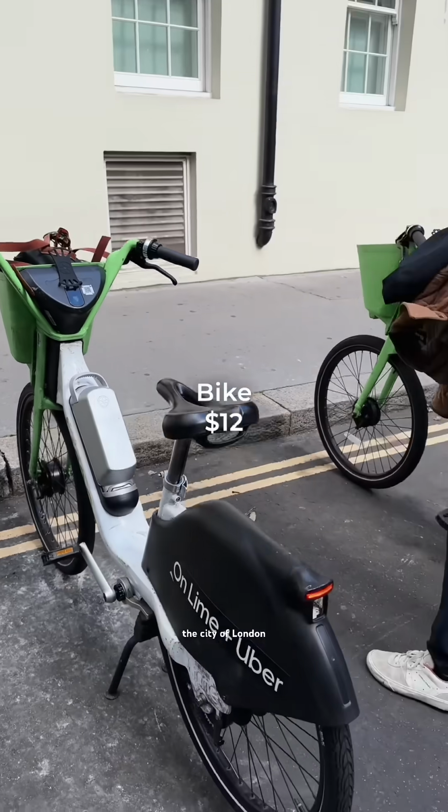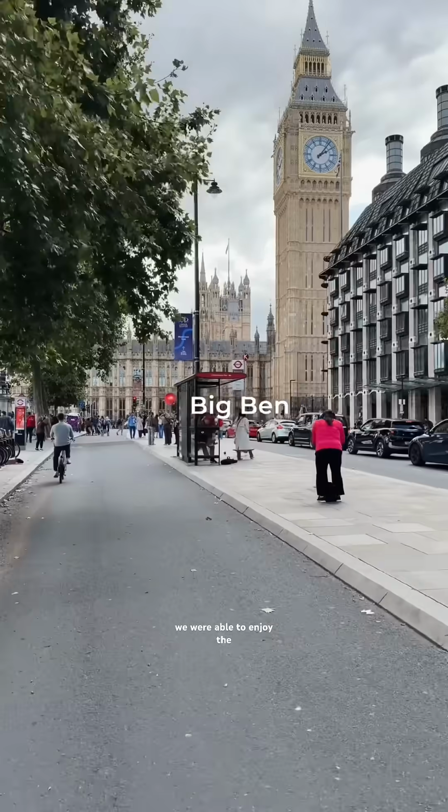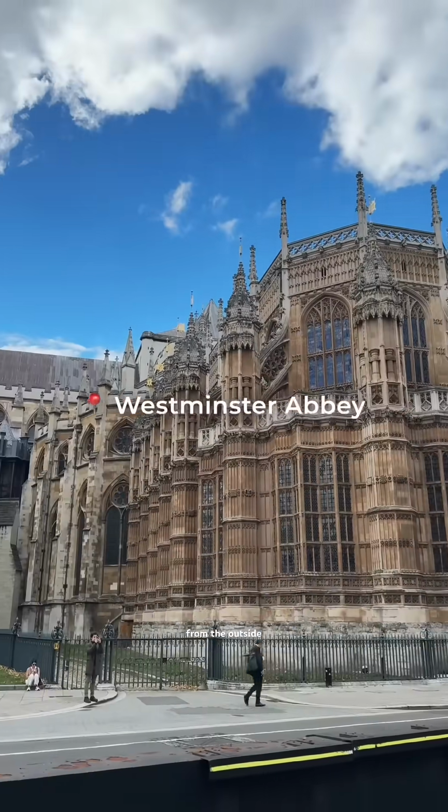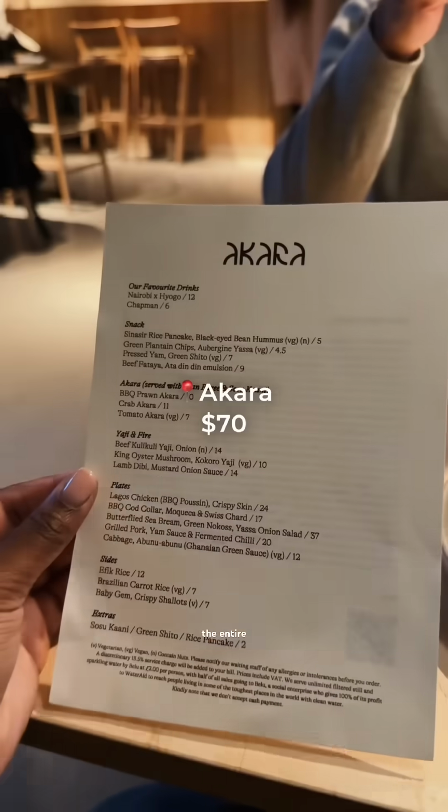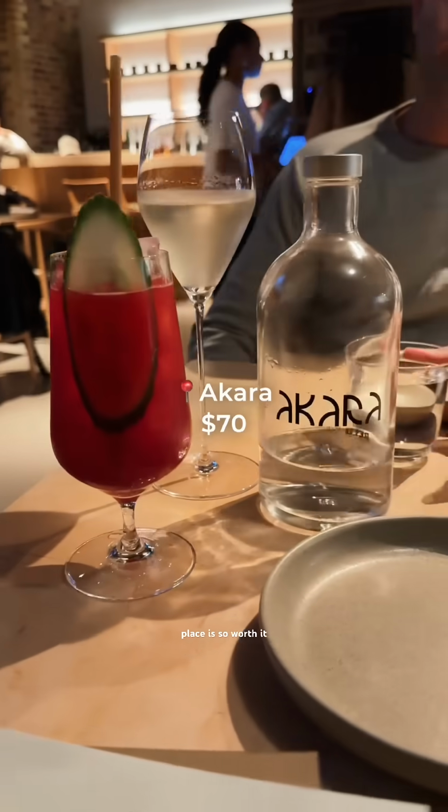The next day, we biked from the City of London to Westminster. We were able to enjoy Big Ben and Westminster Abbey from the outside, and a few minutes walk away was Buckingham Palace. I ended the day at one of my favorite restaurants the entire trip, which was Akara. This place is so worth it.